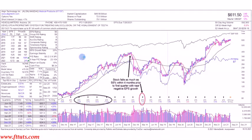Let's take a look. So here we're going to take a look at Align Technology. This was a real big winner back in 2017, and actually it's still strong to this day. And you can see that as this big uptrend took off, it happened as earnings were really accelerating from negative 2% to plus 18, plus 37, and so forth, up to 102% growth.